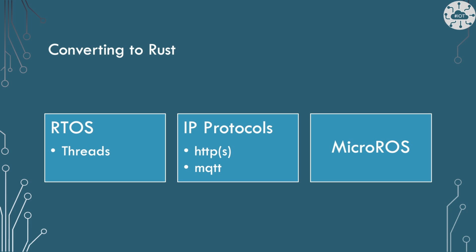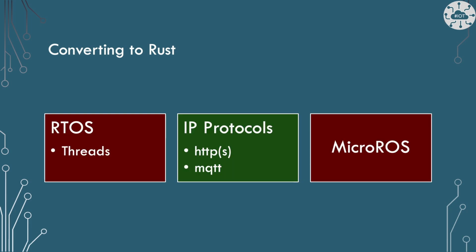I'd want a real-time operating system. I'd want IP protocols for HTTP, MQTT, and those sorts of things. And of course, support for robotics via something like MicroROS. Well, from what I can see and what I've read, I've certainly got the IP protocol stuff, and I might be able to go down that route. So perhaps not on the Pico 2 right now, but the Pico 2W when it comes out imminently, that might actually be really quite exciting and possible.